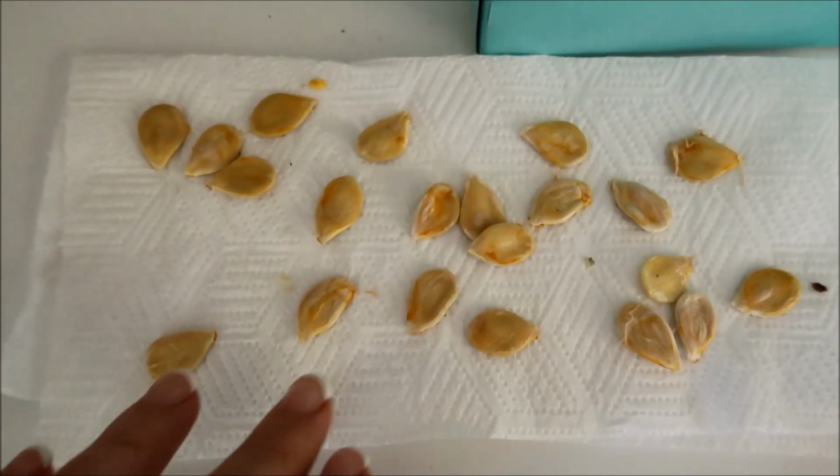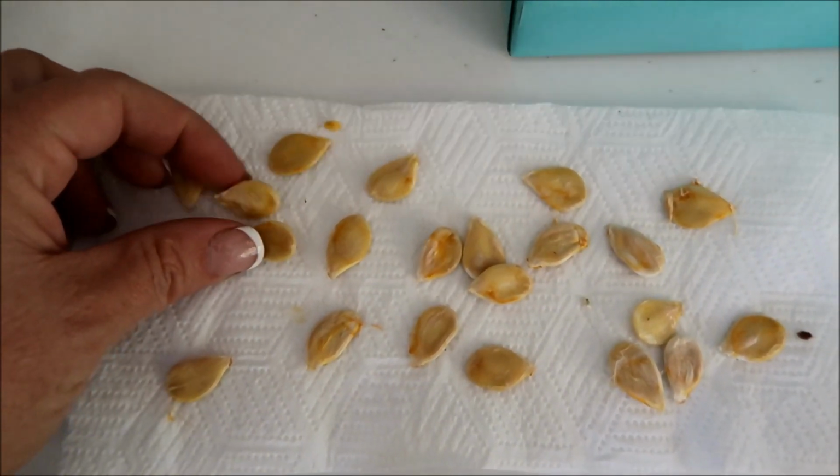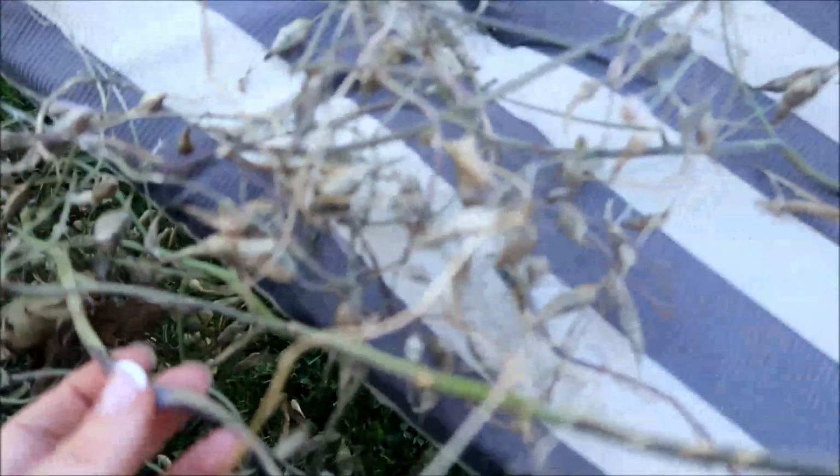Here are the pumpkin seeds that I harvested and have dried, so I just need to package those to plant next year. I'm currently relaxing outside, and I am harvesting radish seeds.